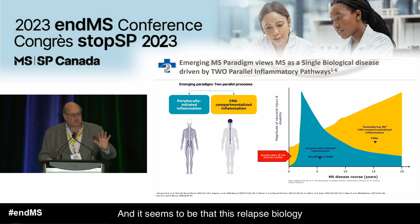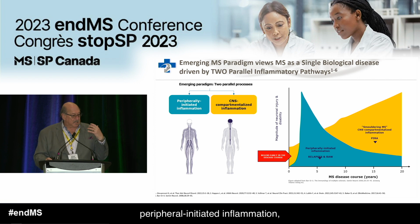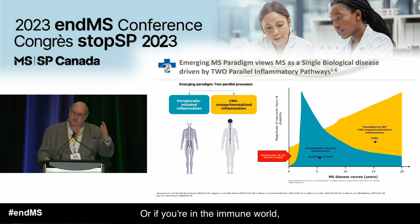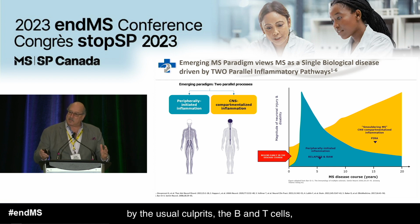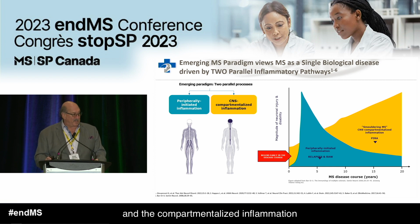And it seems to be that this relapse biology is driven by what we're calling peripheral initiated inflammation. And that the more progressive phase is driven by compartmentalized inflammation. If you're in the immune world, the peripheral inflammation is dominated by the usual culprits, the B and T cells, part of the adaptive immune system, and the compartmentalized inflammation is driven by more of the innate immune system, such as microglia.